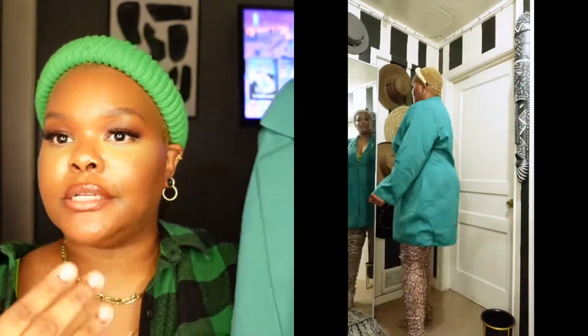So this is what it looks like. Now I have on a true, probably it's showing up, true Kelly Green. It's pretty true to color. This is a little bit deeper, moving somewhat kind of an aqua, you know, aqua green. They're calling it a teal. But it's definitely in that family, you know.